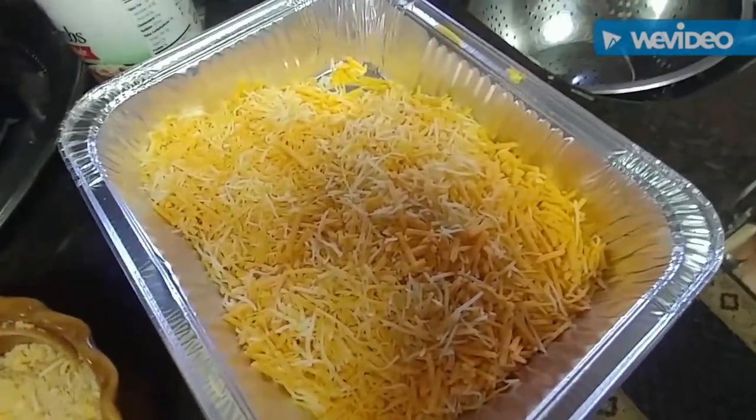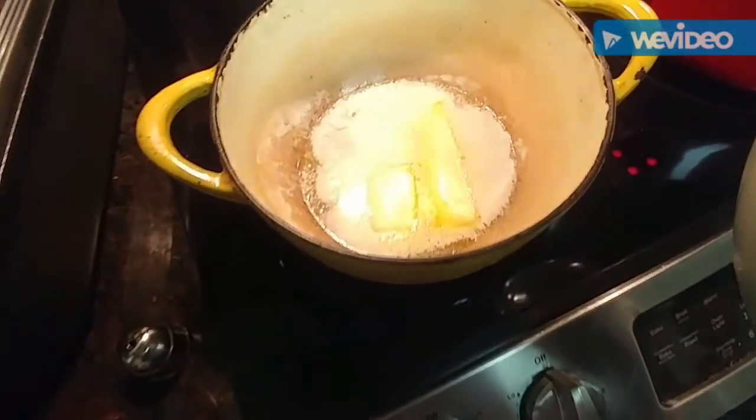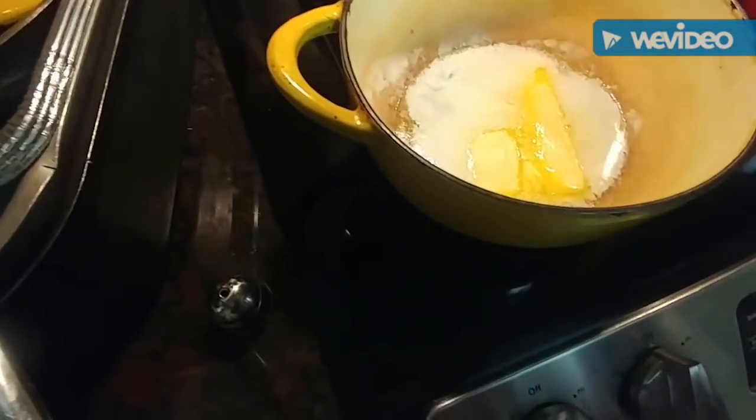So I've got my macaroni noodles already boiling, and I'm getting ready now to make the cheese sauce. The cheese sauce is probably the most time-consuming thing to do, and one of the things that is my mom's is there's the butter melting in the pan. I'm going to go ahead and pour 8 cups of milk in there.